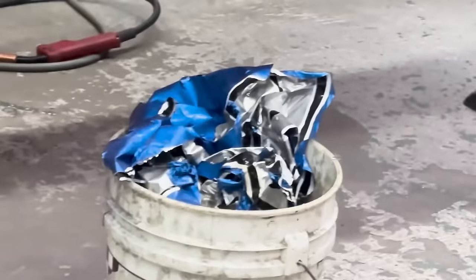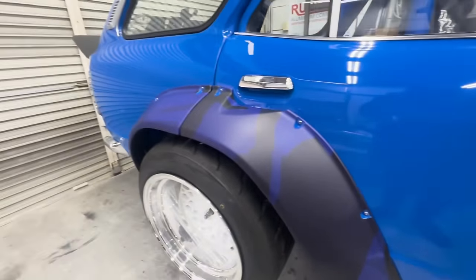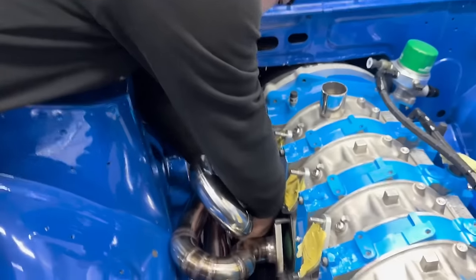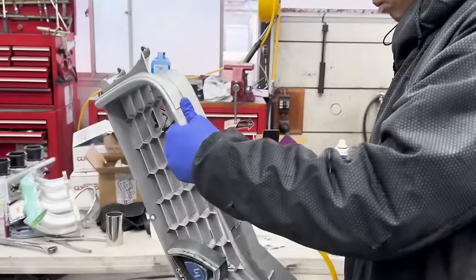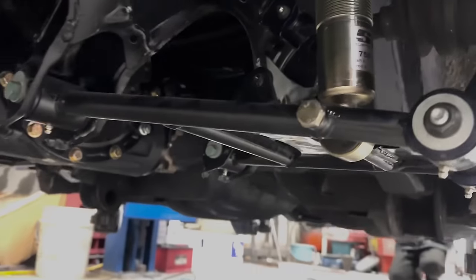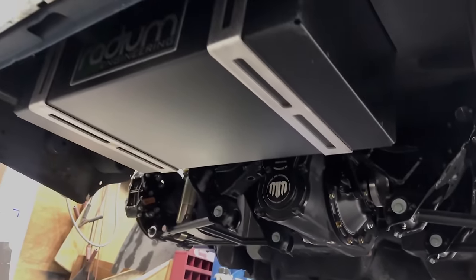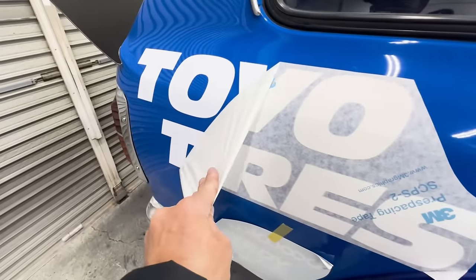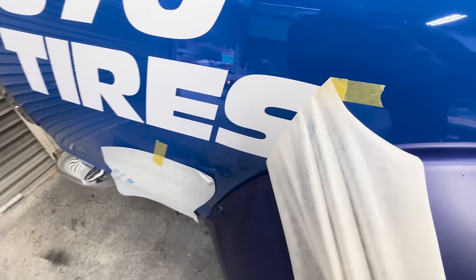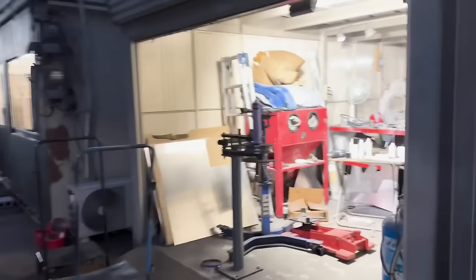Yeah, do it in sapphire blue, they said. End of an era, clean slate. Working on that, Kawato. Woo! First logo on the car. Arigato, Toyo. First logo. Monday night.